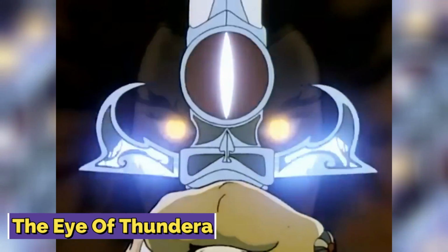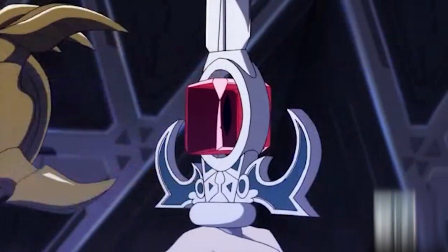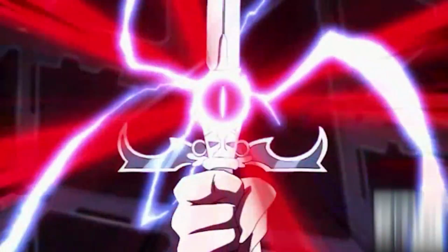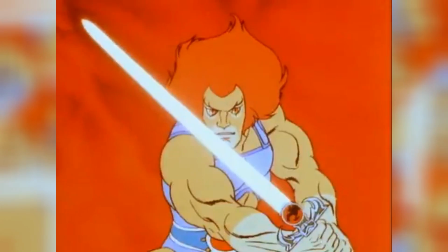The Eye of Thundera, appearing in the form of a sentient red gem with a cat eye image on it. The Eye of Thundera was the mystical gem that was fitted onto the Sword of Omens. The Eye of Thundera was the main source of the ThunderCats' power, and it also held all the recorded history of the planet Thundera and its residents.